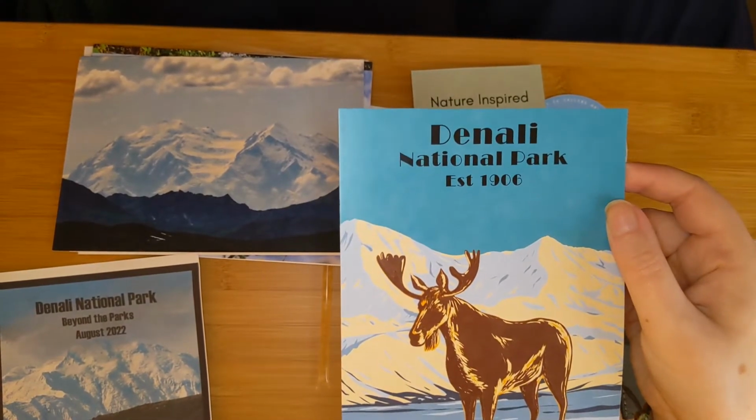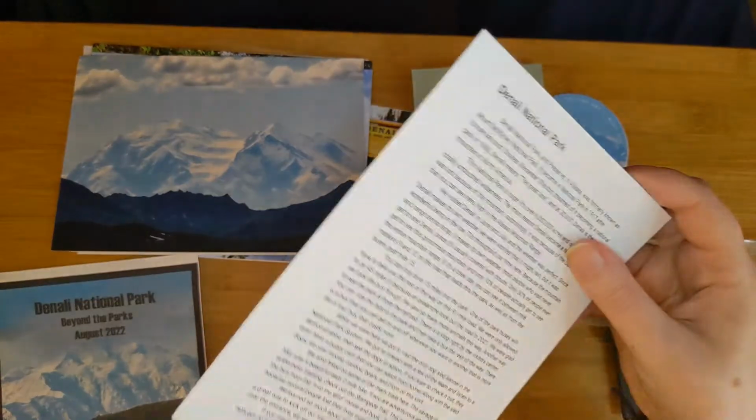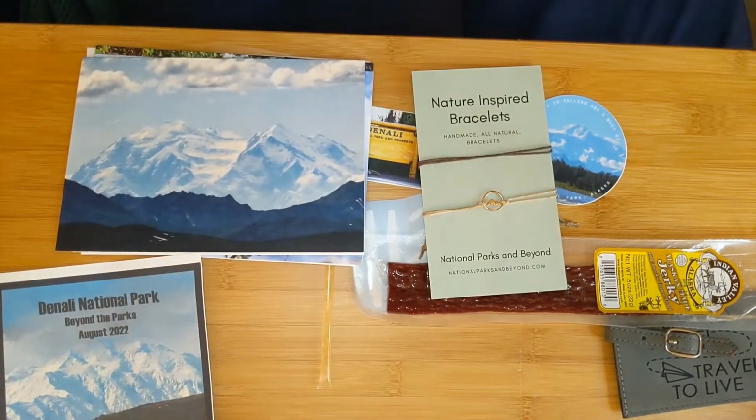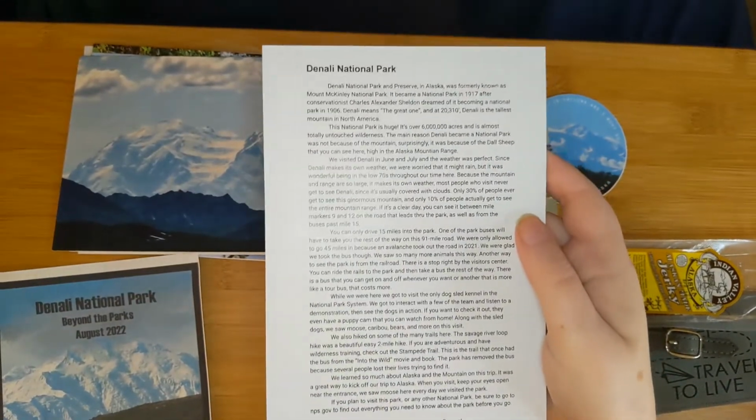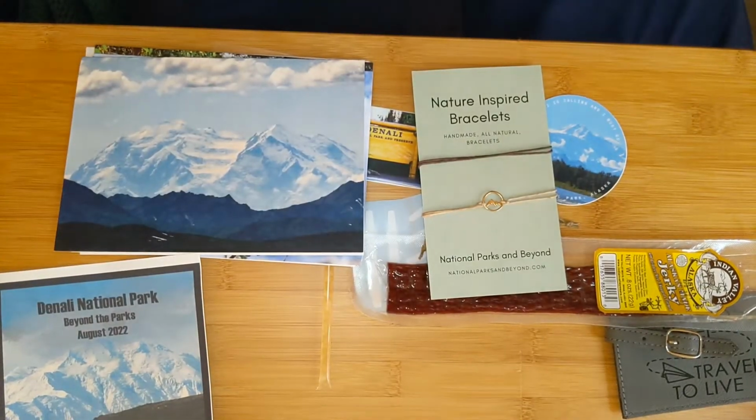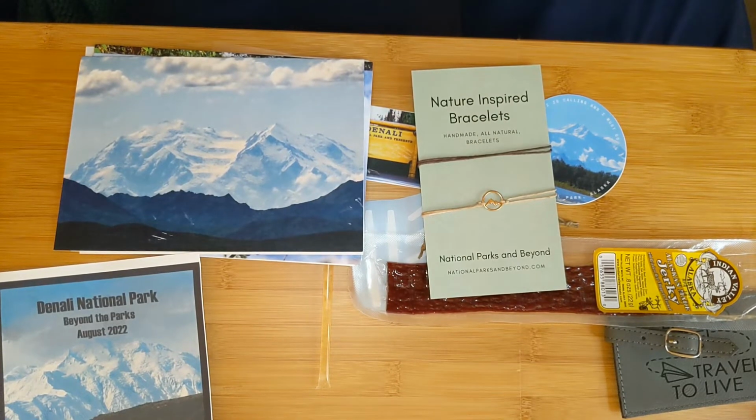But this is gorgeous. I absolutely love this artist. I love this artwork. I look forward to these prints every month. And we've got a whole bunch of information back here about Denali. Really wish I had time to read it to you guys.